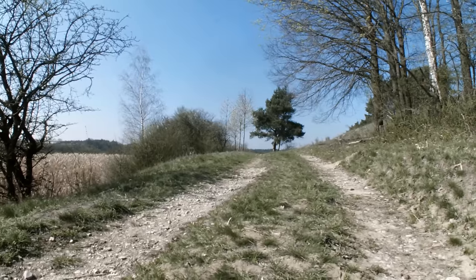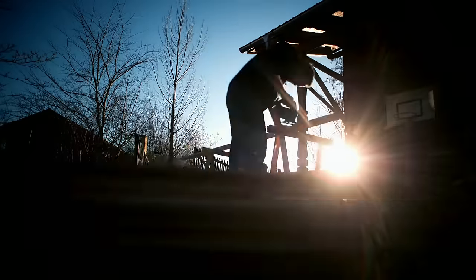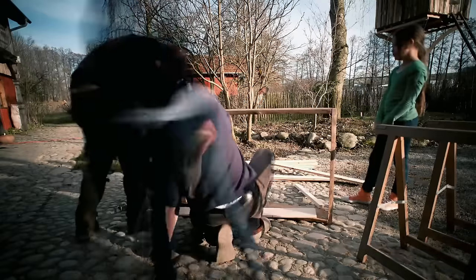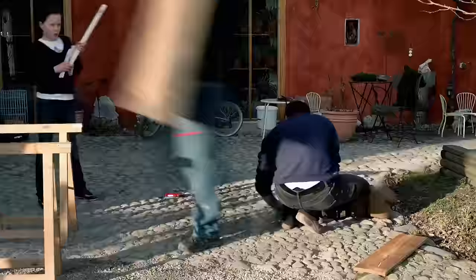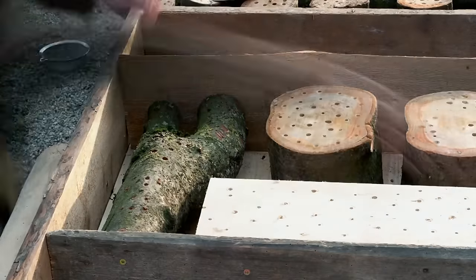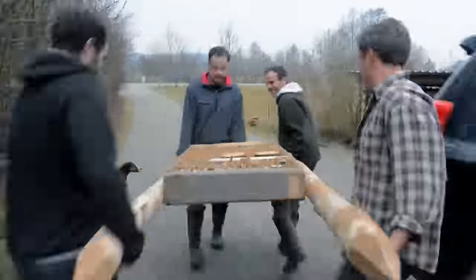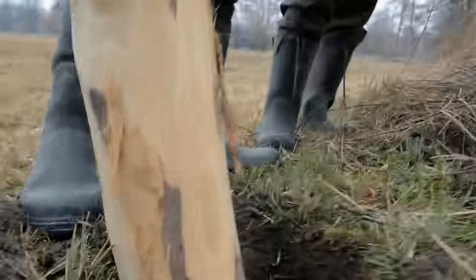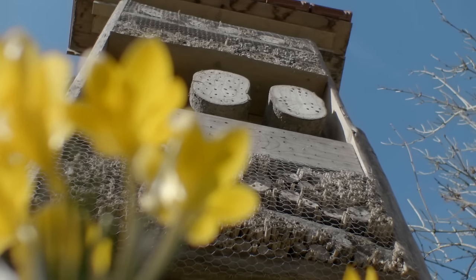Not all solitary bees nest in the ground. And many will happily move into man-made accommodation. A wooden box filled with twigs and logs is all that's needed to make a bee hotel. The rooms are simply holes drilled into blocks of wood. Erected in early spring and facing southwards, it won't be long before the first guests move in.